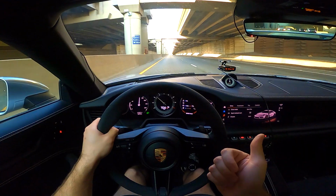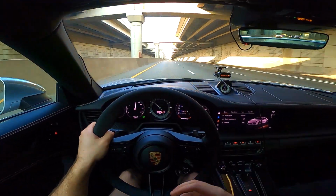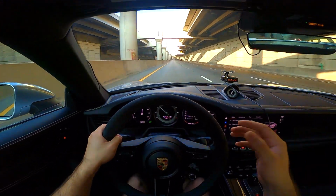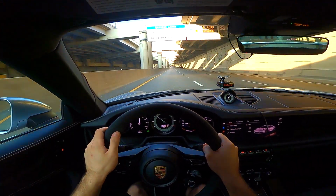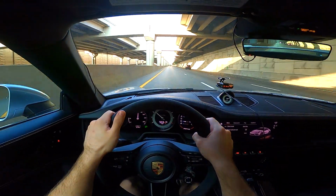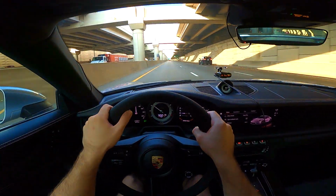Because it gets the turbo brakes, the turbo suspension, it's lightweight, it feels so balanced. Like you're not even really getting to the car's limit because it's so easy to control.